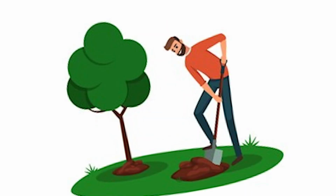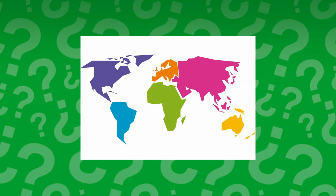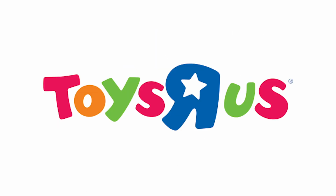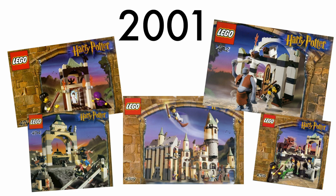So I went digging and I found a whole bunch of undiscovered LEGO Harry Potter sets, from in-store builds to regional exclusives. So it would be a pleasure if you would join me, brickwitchery, in uncovering these forgotten LEGO Harry Potter sets. Toys R Us loves their interactive events, so the first one I'm going to be talking about is a throwback to the original release from 2001 to 2003.